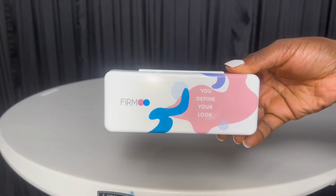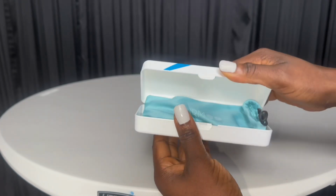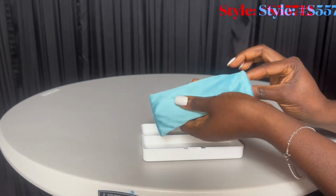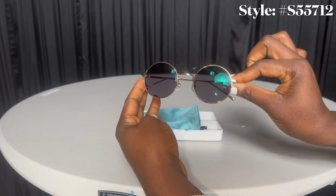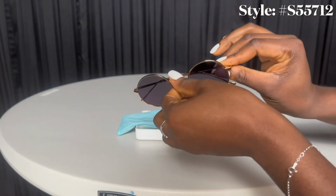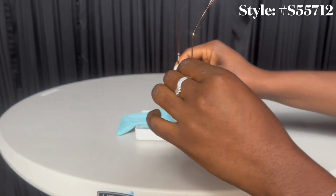You could style them differently, and they have varieties of different frames, and you do not have to pay extra for them. Aside from having prescription glasses, they also have blue light glasses as well as sunglasses. The crazy thing too is that you can also put your prescriptions on the sunglasses as well. This style up here is S55712. Guys, very affordable. Just say goodbye to ugly expensive prescription glasses.